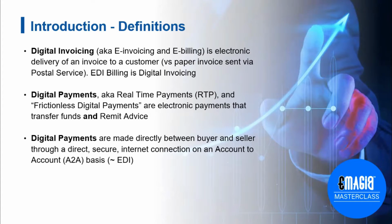Digital payments, which have exploded in the last few years, and of course, go by different names and different acronyms. Real-time payments, frictionless digital payments. Essentially, they're electronic payments that transfer the funds bank to bank. And what's nice is they also transfer the remit advice with the payment, instructing the vendor which invoices they're paying. And this pays nice dividends in the Cash App. That's subject of another webinar.